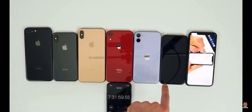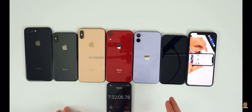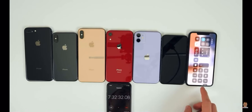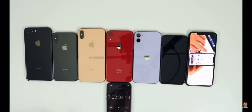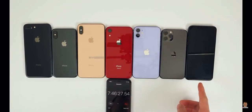And down goes the iPhone 11 Pro in 2nd place. So we got about 7 hours and 32 minutes of on-screen time. Meanwhile, the iPhone 11 Pro Max is at 4%. So we're just gonna run it until it goes to 0. And finally, down goes the iPhone 11 Pro Max at about 7 hours and 46 minutes.